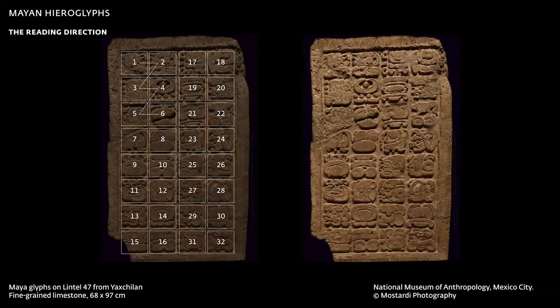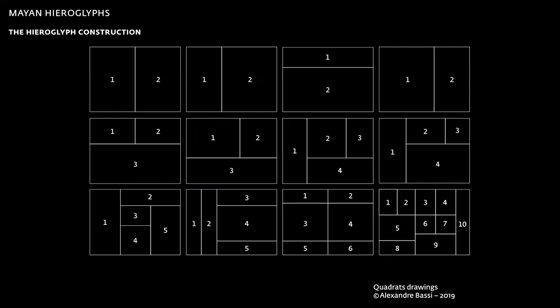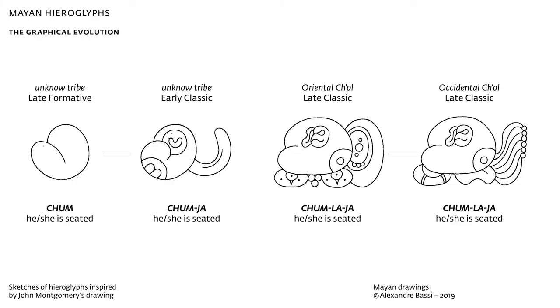But it's not the only tricky part of Mayan hieroglyphs, because the reading direction is also complex. It's done by columns of two, from left to right, and from top to bottom. And it's a bit the same for the construction of a hieroglyph, like you can see. These constructions are called quadrats and can contain up to 10 words or syllables in a single hieroglyph, which, as you can guess, made the decoding very complicated. Other difficulties: some hieroglyphs change with time, like on the left, but also geographically between Oriental and Occidental tribes.